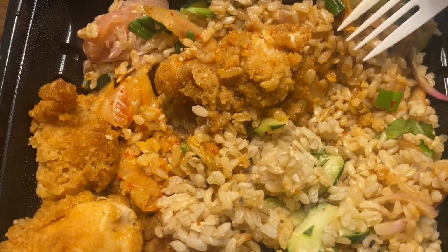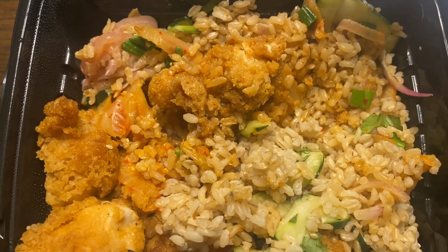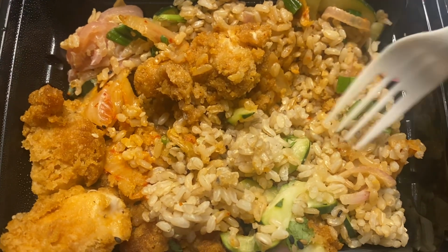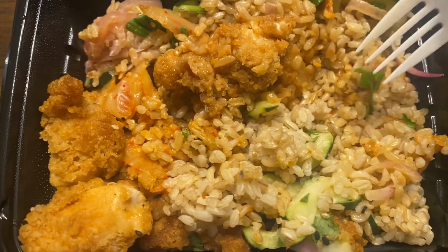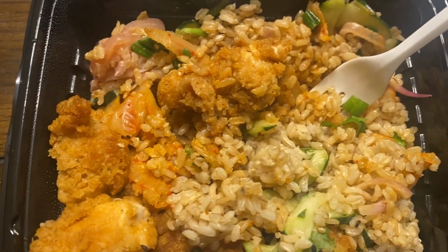Not bad though, not bad at all. When I rate, I give it a solid 8 out of 10. Yeah, Korean fried chicken with the brown rice from the Cheesecake Factory, y'all. Y'all ain't get you some of that.